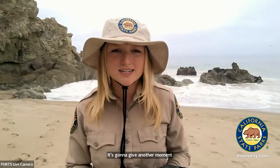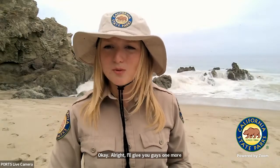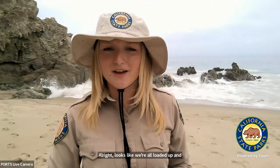Where am I? I am in Point Mugu State Park. This is for Point Dume State Beach. Right on, loving the participation. So once I get started, I'll get all of you oriented with where I am. All right, I'll give you guys one more minute. All right, looks like we're all loaded up and ready to go.